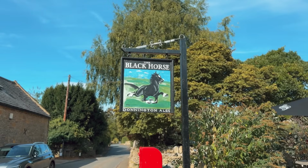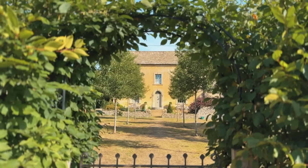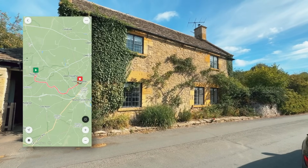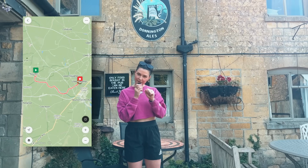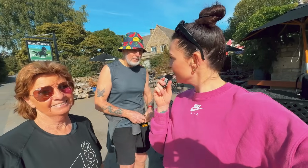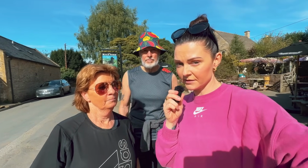We've just been dropped off at the cutest, quietest little town called Naunton. So we're going to walk about 4.5 miles from here to a place called something Slaughter. Charming, right? Mum and Dad, how are your legs feeling, and are you enjoying all the breakfasts?